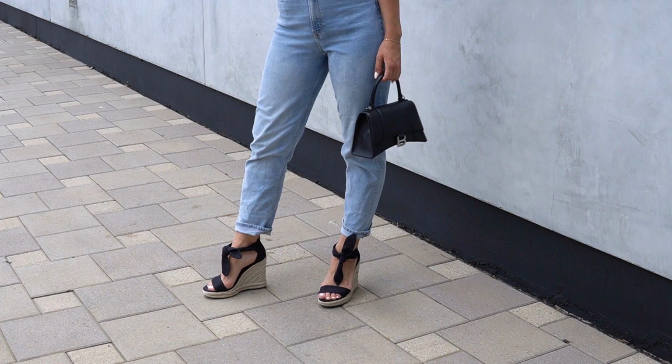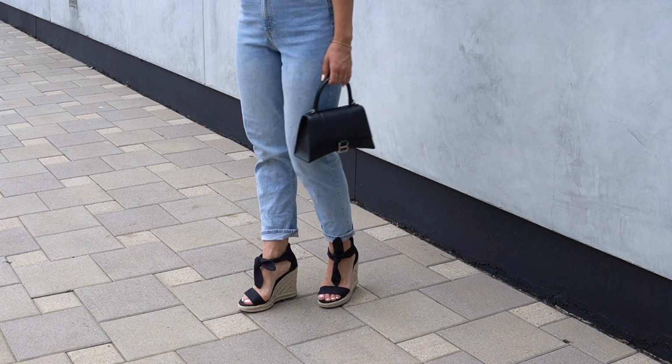Another staple, basic, and a must shoe during summer for me, it's a pair of espadrilles. Every single year I'm getting a new pair of espadrilles, and this year I was able to get this pair at H&M. They're pretty high, but because they are espadrilles and they are wedges, they are really comfortable. Then I have a pair of mules.